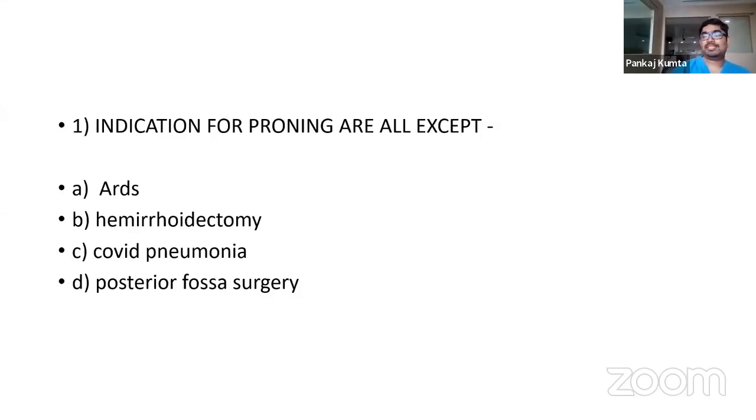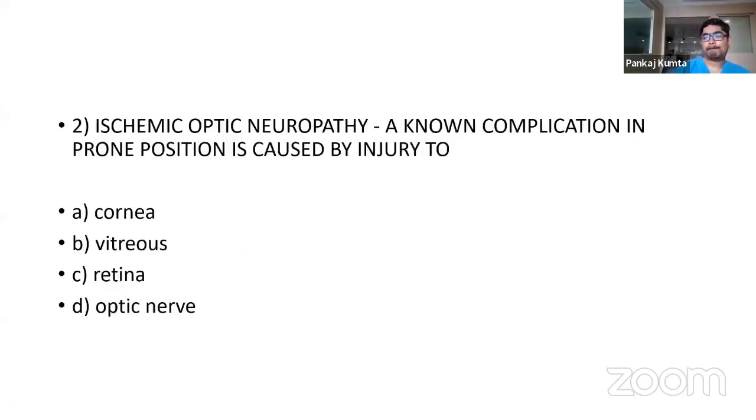D, posterior fossa surgery. There is the positioning where you need the patient in the prone position because you need access to the posterior fossa of the brain through that. So that is another indication of proning. This primarily happens in the OR, so not so commonly in the ICU, but that is definitely an indication. If a patient goes for hemorrhoidectomy, the position is not prone, but more of a lithotomy position. So the answer will be B.